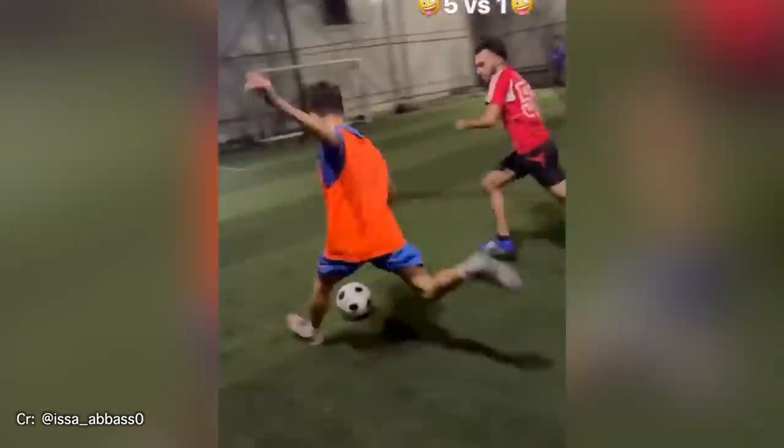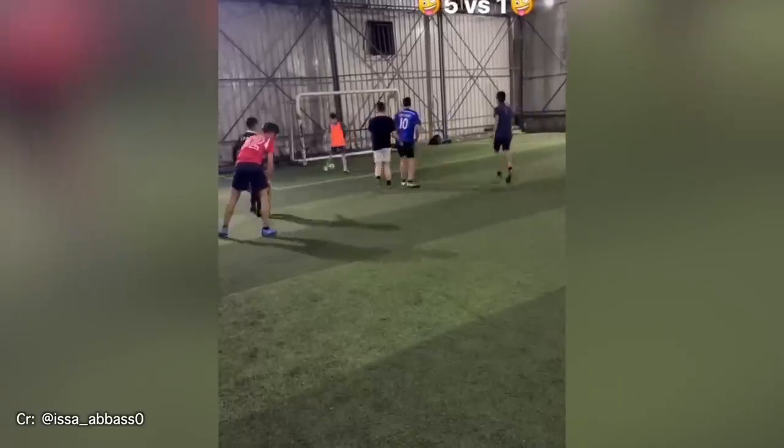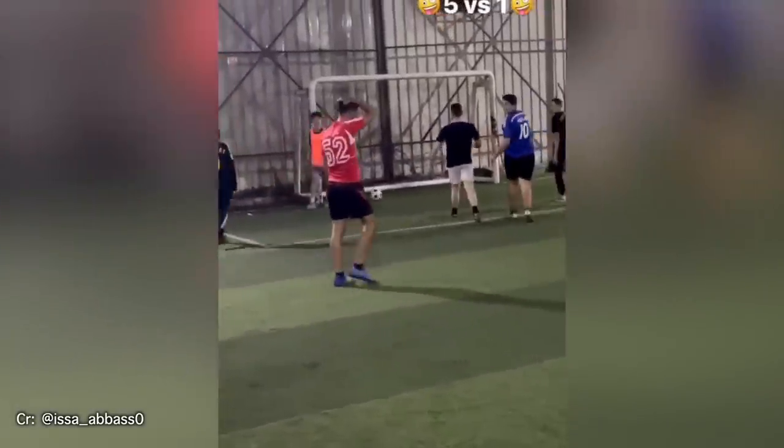This kid weaves his way through five defenders on his way to making them look silly as he puts the ball in the back of the net. He made it look way too easy.